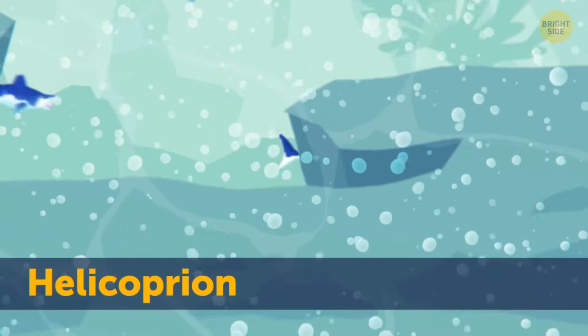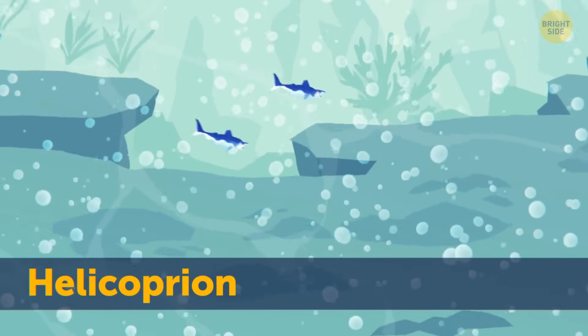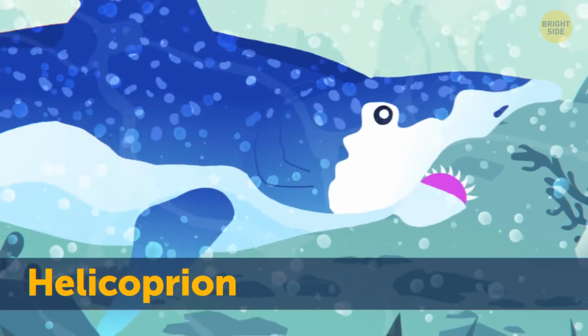Helicoprion. One of the few species to survive the Triassic extinction event. It did so thanks to its high intelligence and a powerful fighting tool, the circular saw-shaped jaw on its nose.